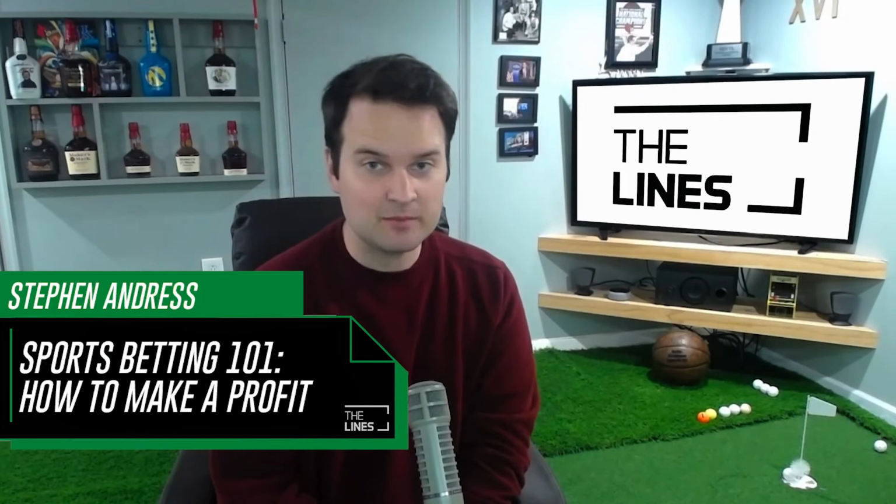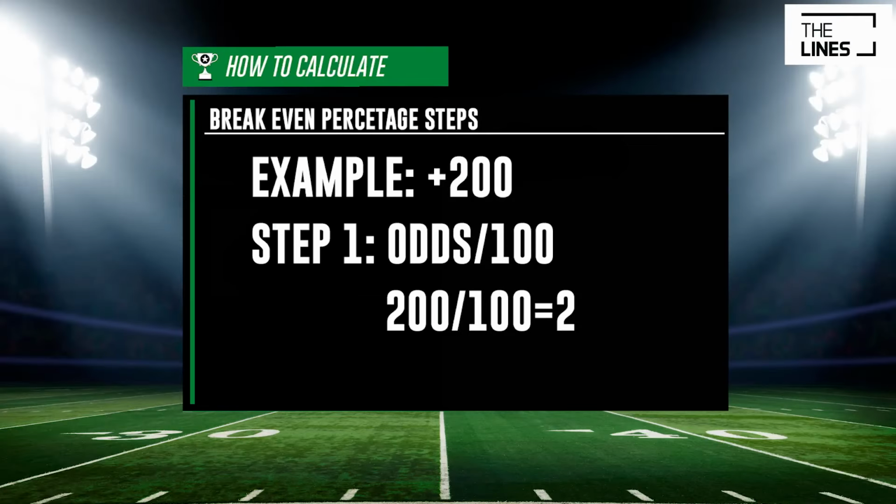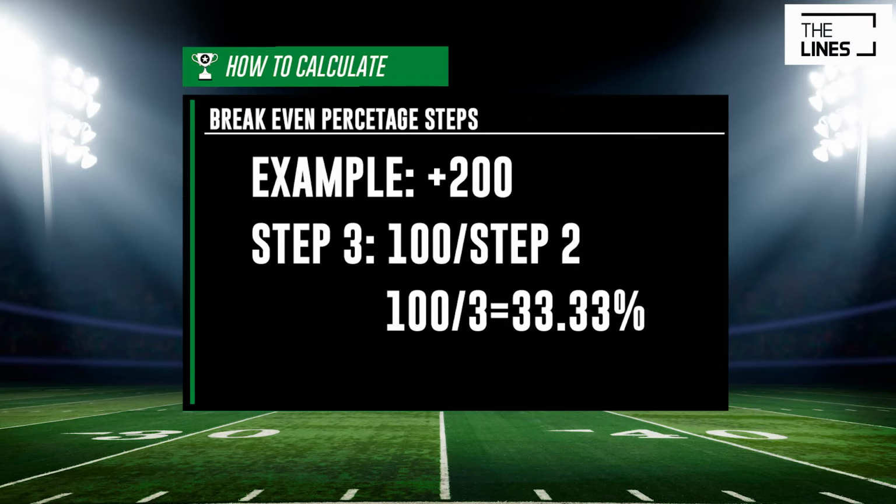Now, for positive numbers, for underdog money lines and prices, there's a slight difference. In step 1, you're going to do the odds divided by 100. So let's take a plus 200 underdog and apply these math steps. Step 1, for this positive number, the odds, 200, divided by 100. And then you're going to add 1. So now we're at 3. If you're betting $1 on plus 200, you're going to get a total back of $3. So now we take 100 divided by the result of step 2, which is 3. So 100 divided by 3 is 33.33. That is your break-even percentage on plus 200.